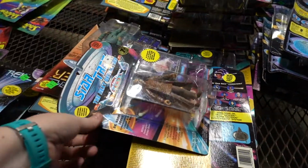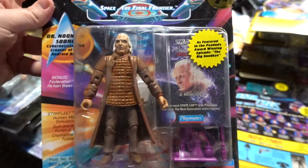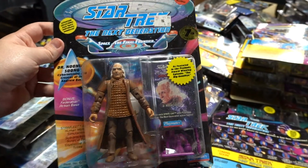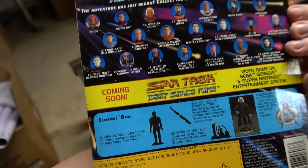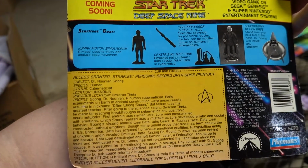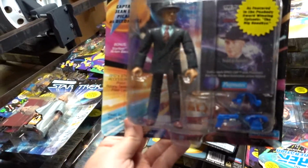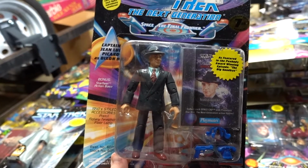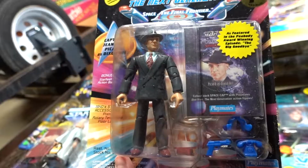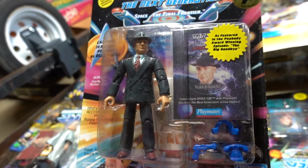And here's Doc Brown in his Wild West costume. No, wait. Dr. Noonien Soong. It's not ringing a bell, but then again, I have not rewatched this series in ages and ages and ages. Oh yeah, that one's cool. Captain Jean-Luc Picard as Dixon Hill. Man, they had some neat adventures on that show. I miss it.